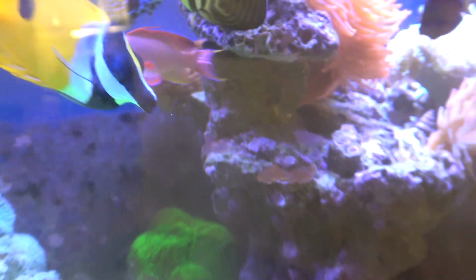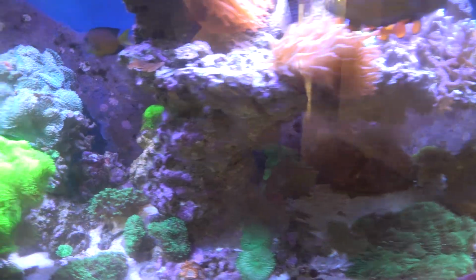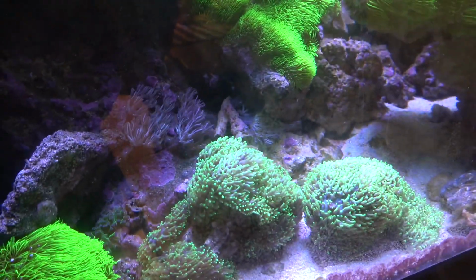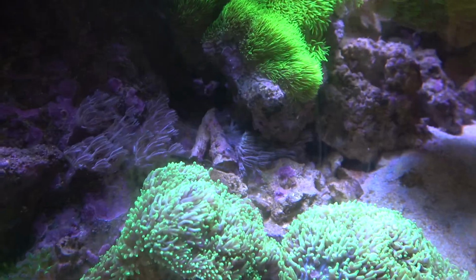Now that nem was huge. It was at least as big as this one. And it is nowhere to be seen. On a side note, look at my Xenia. My poor Xenia has just lost it.